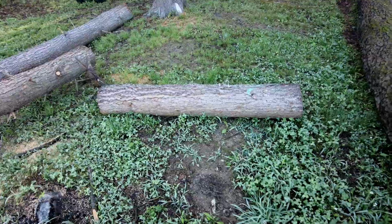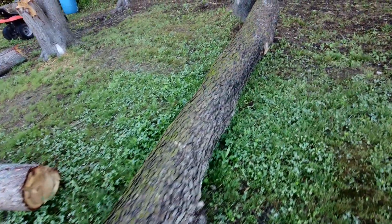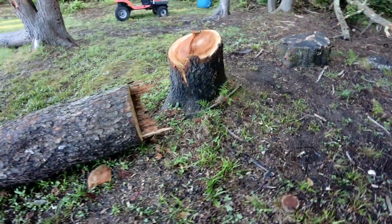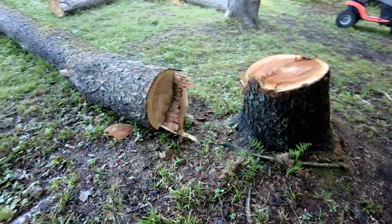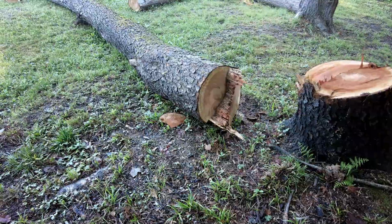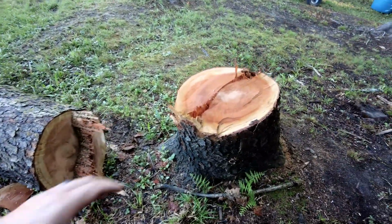But this is where we get very excited. We have a cherry tree, a black cherry tree. At least that's what we think it is. If you guys see this and think it's something different, let me know. But I have a tree field guide, and it said black cherry. I also looked it up online and it said black cherry. So here's the stump, just to give you an idea.